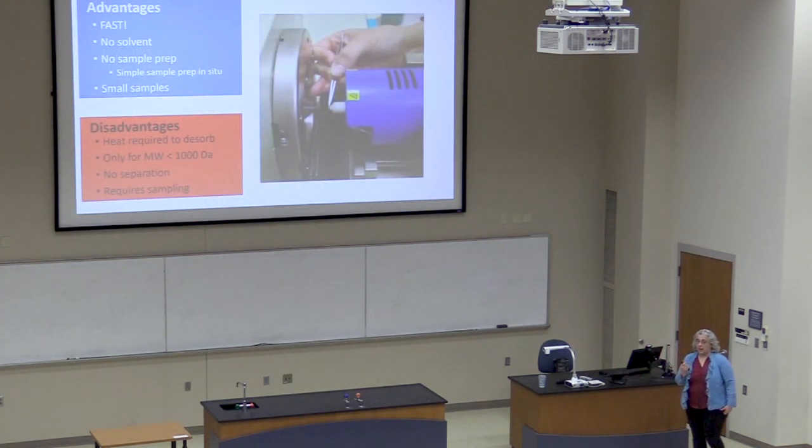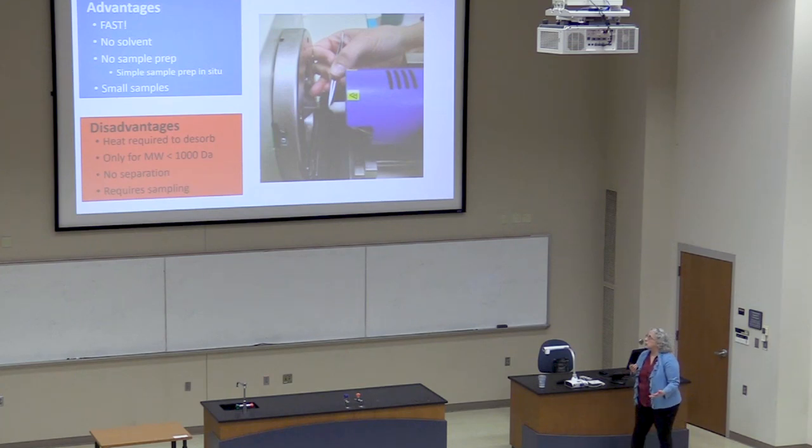So DART is very fast, so I'm going to give you an example of how fast it is. There's no solvent required, no sample prep, and we don't need a lot of material. But we do have to heat the sample. If we don't heat the sample, we don't knock the molecules off and into the air where they can be ionized. We're limited to things about 1,000 daltons, and that depends on how strongly they're bound to the fiber. There's no separation, and it's not magic. It does require us taking a sample.